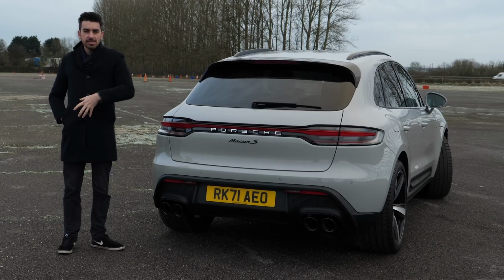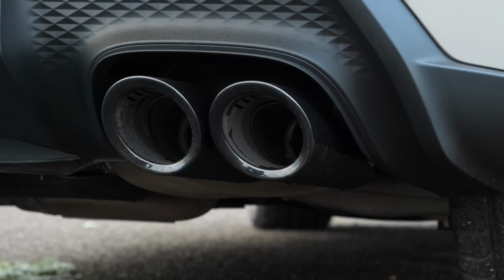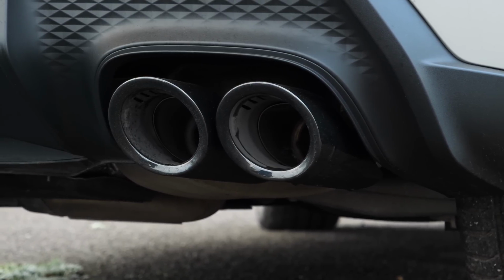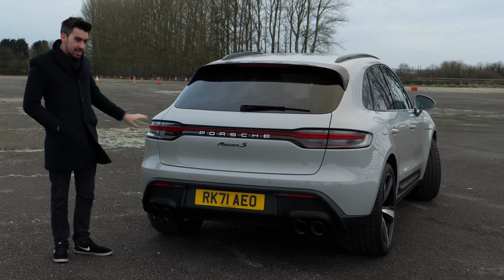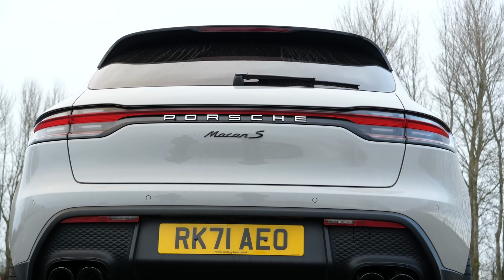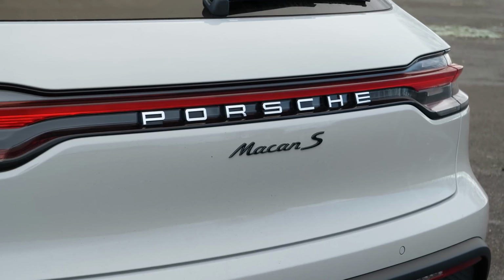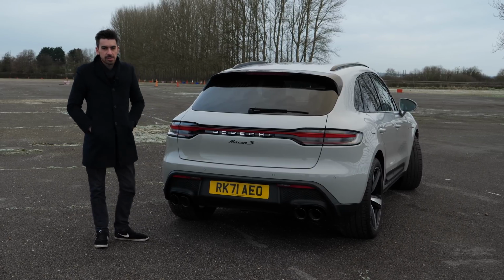But the big differentiator between the S and the entry-level car is we've got a quad exhaust system at the back of the car on the S. Now, this is painted in the optional black. You can get it as silver if you fancy it. This is the actual standard rear tail light cluster as well. You can get it smoked if you want to, so you won't have this red strip that runs along the back. Personally, I think it looks a little bit better too. You can also get black Porsche lettering if you fancy a more subtle look as well.